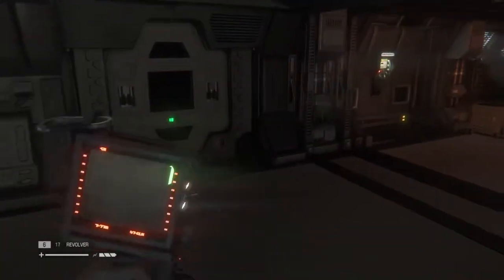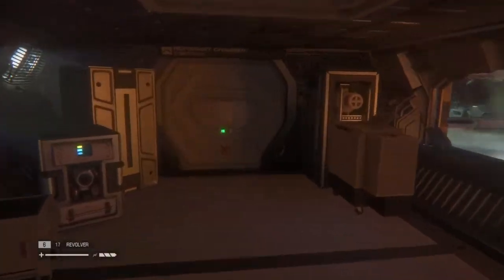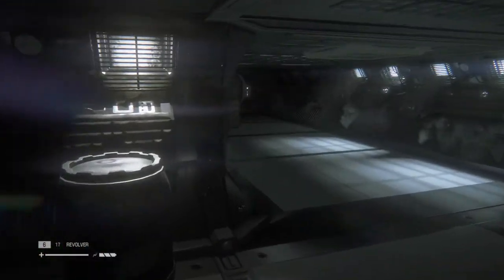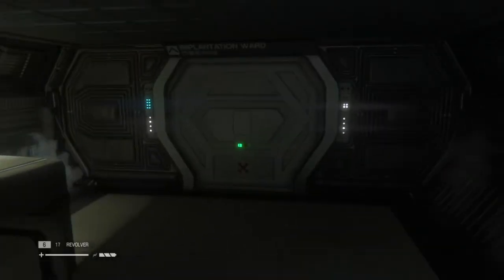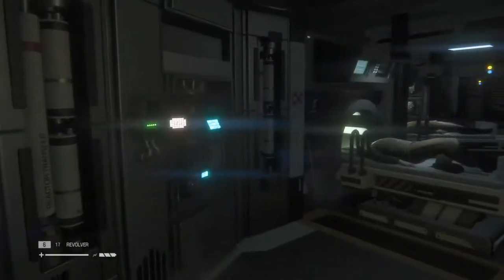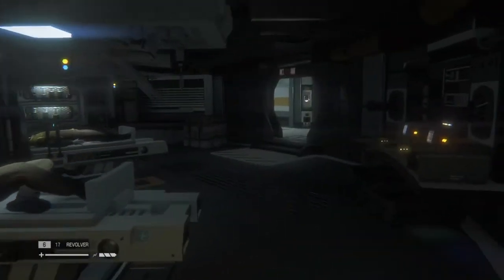It did feel very... Oh, I guess I do just go through. Where am I going? Where am I going, game? Sort of like the... I think they do a pretty decent job capturing the feel of the alien.